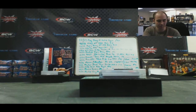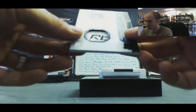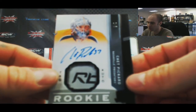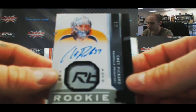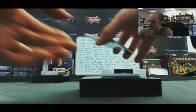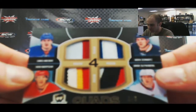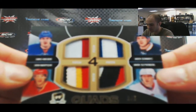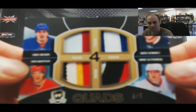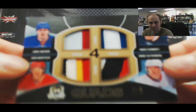This is a nice hit here. This is the black parallel Reebok tag. Chet Pickard, 2 of 5 rookie patch auto. This is another nice piece. Check this one out. Quad patch. Chris Kreider, Sven Berchi, Jaden Schwartz, and Jacob Silverberg. 2 of 5. Lots of nice color, too. That is pretty.